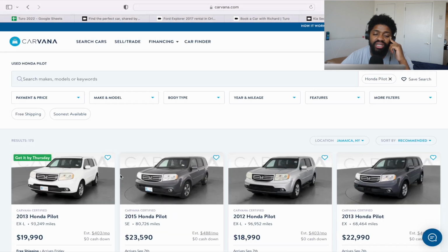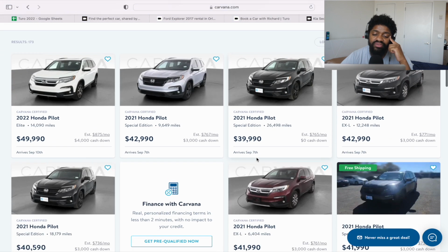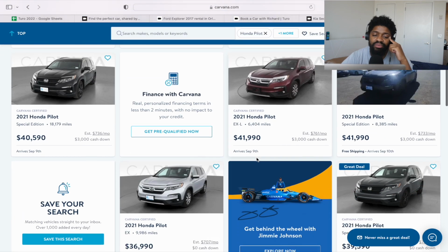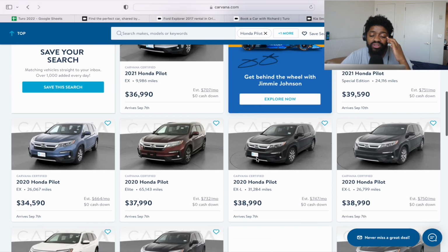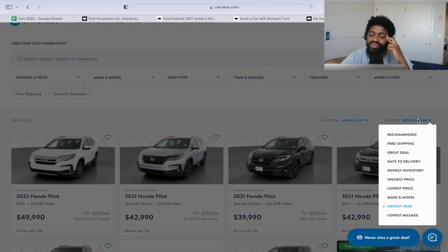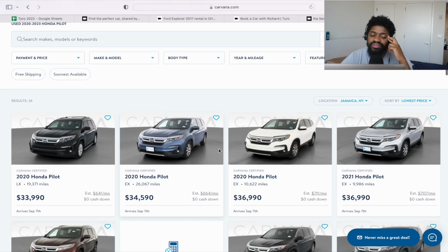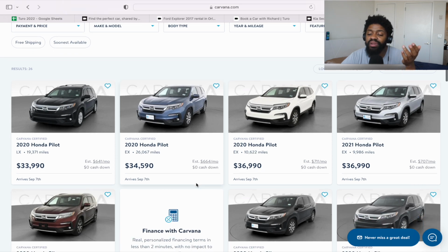So for the Honda Pilot, we need a newer year. They want $50K for this car, and it's $875 a month. We know that's way too high to be paying for a month for the car. We need something probably in a $500 to $600 range. Put this year and type up to 2020, and then we're going to do cheapest, lowest price. $641. Okay, look at this right here. These are the good ones. $600 a month, $0 down, 2020 car. Whatever one you can find, the cheapest one.